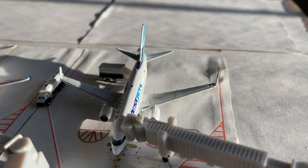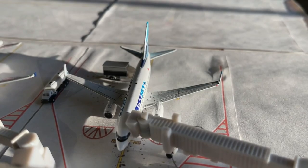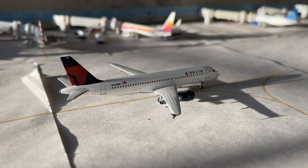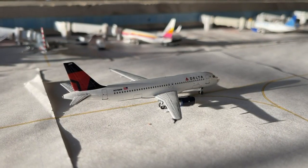So this guy's loading up for Calgary, came in from Vancouver earlier today. Very cool. Alrighty, so beginning over here on the taxiway, we're going to begin right here, currently taxiing over for departure on, I believe it's going to be 20 right.